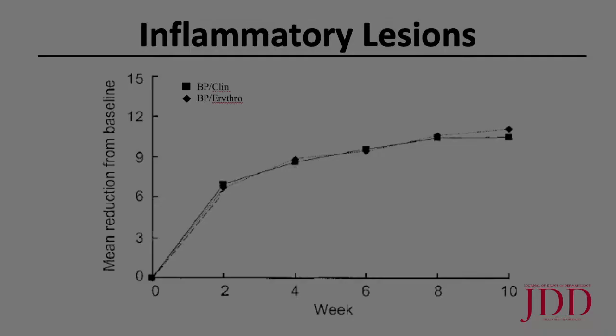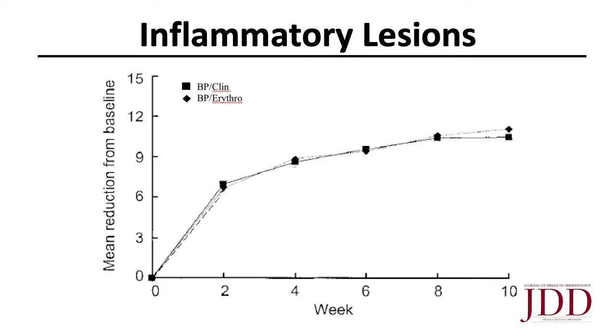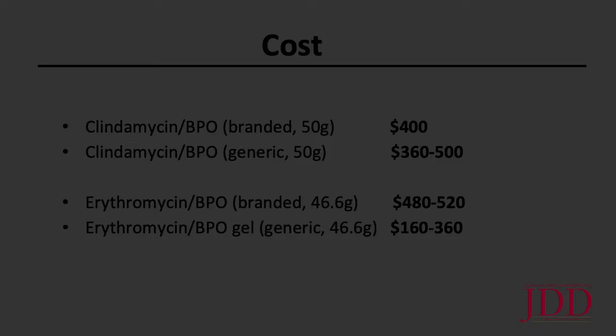And so this is a paper, it's a pretty old one, looking at the mean reduction in acne using these two drugs over about 10 weeks. And those lines are pretty similar. So take home point is, no, I don't have to fight with insurance, and drugs work pretty well. Well, all things being equal with the value equation on top, the outcome I'm achieving, is there something that I can think about in regards to the cost and how much they cost?